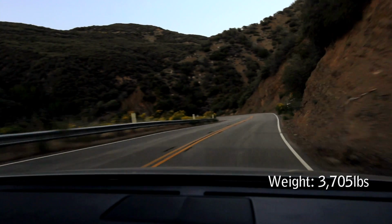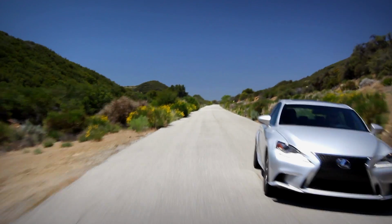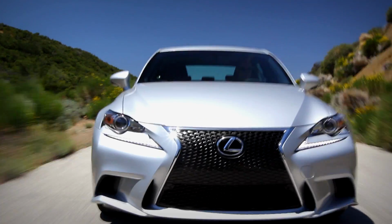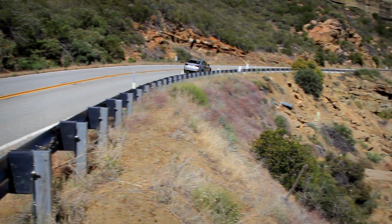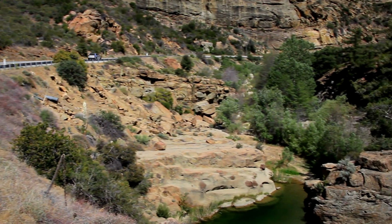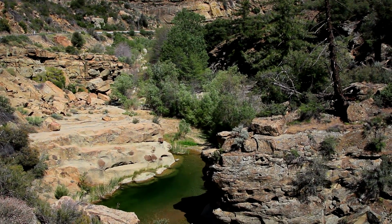Okay, now it pushed there a little bit in the corner. So, all right, it understeers just a little bit. But the simple solution to that is more power. Now this variable electric steering is precise enough, but there's really no feel. I mean, when you change it from Normal to Sport Plus, the steering gets heavier, but it doesn't get more informative.